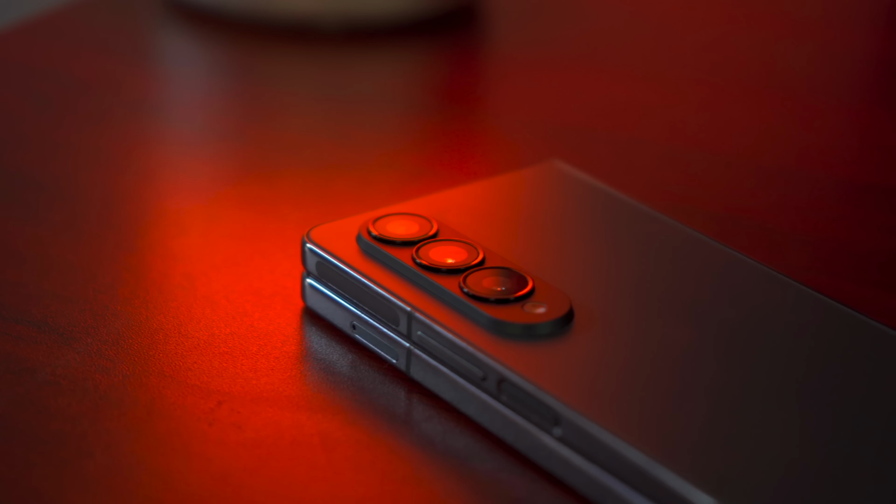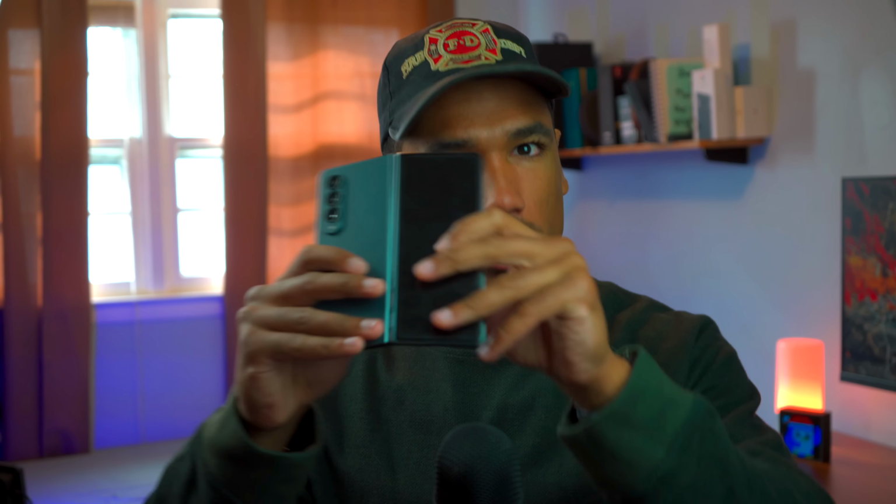Something I have noticed, and this wasn't recently, I want to say a month and a half, maybe 2 months ago, is that when opening the screen on the Fold 4, I don't know if you can, let me see.